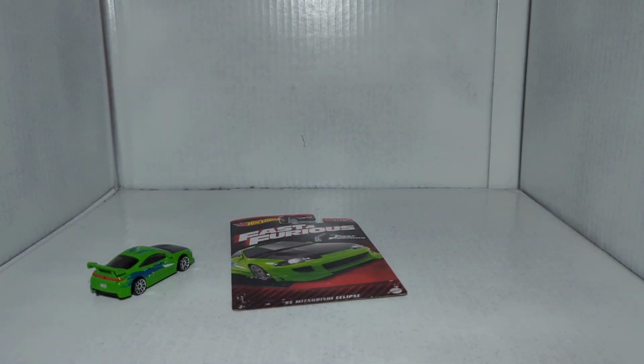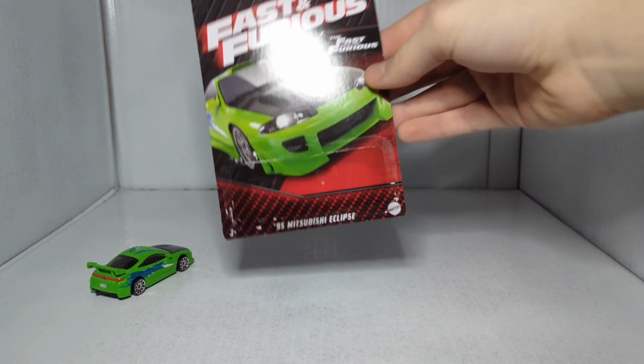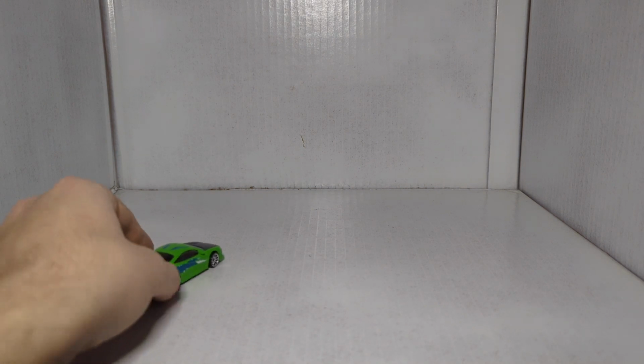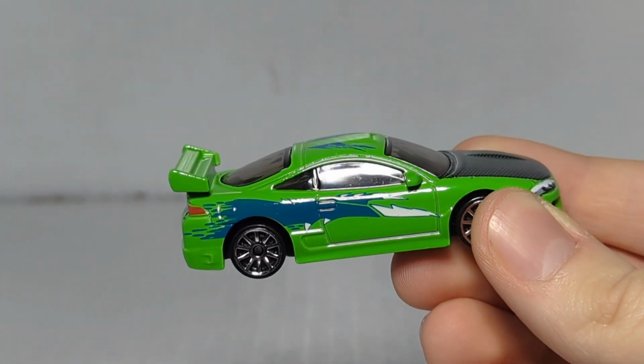You do not know how happy I am to be opening these. These things have been sitting on my shelf for a while now, just waiting to be opened. And I gotta say, the card art that they did for this set is actually pretty good. I really like the card art this time around. But anyway, here it is. The car, the Mitsubishi Eclipse.